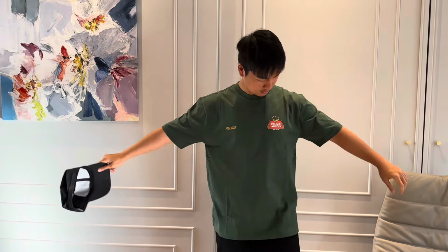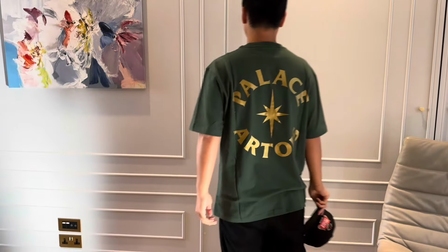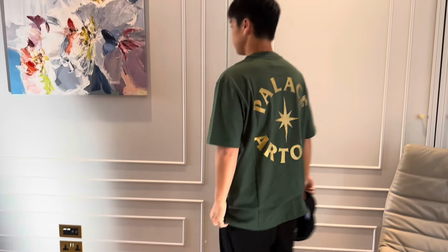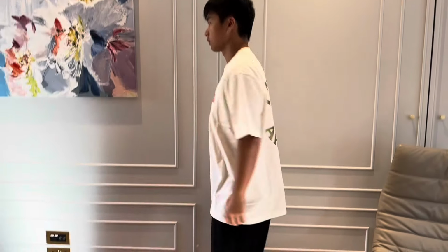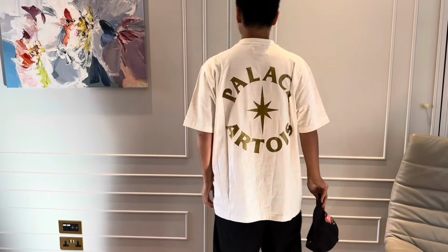So this one is size large. I think it fits a little bit oversized. So this is the front and at the back. And with the hat. And this one is X large. Finally, also size large.